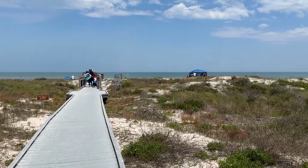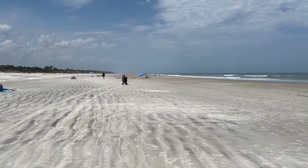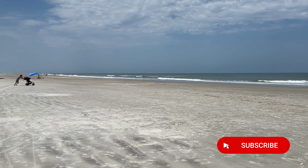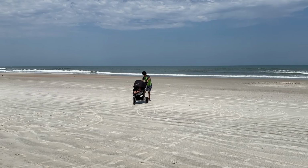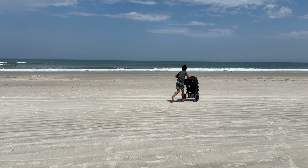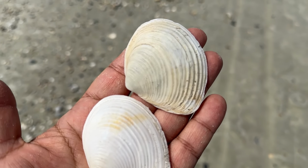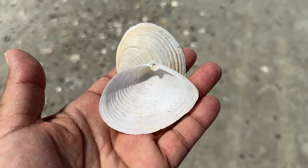There are a lot of angel wings at this beach, and it's not as windy as the last time I recorded over here. It was so windy, so it was nice that it was a little bit of a still day. Oh, Connor, making wheelies with Ella. If anything, she keeps him quite entertained. Never a dull moment. Here's a couple more sailor's ears or channeled duck clam seashells.